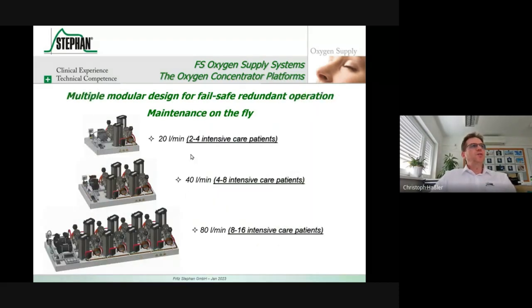So what we do is we have those little modules. Little to say, they are 40-50 centimeters high, and each of these modules produces 10 liters of oxygen per minute.